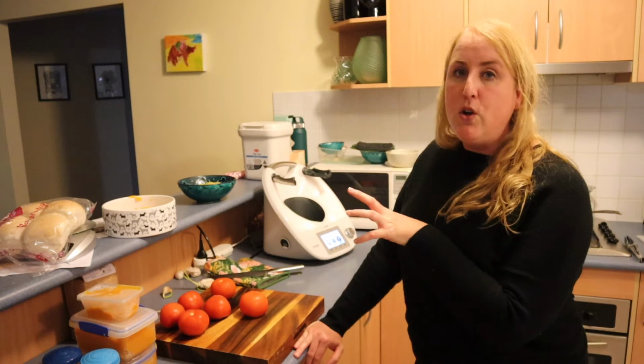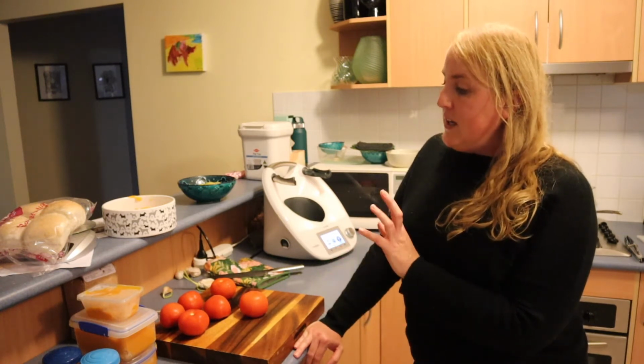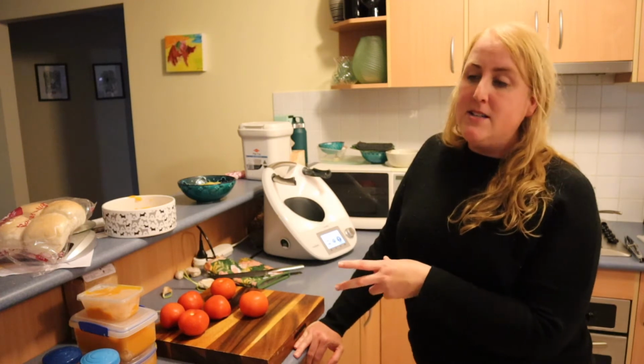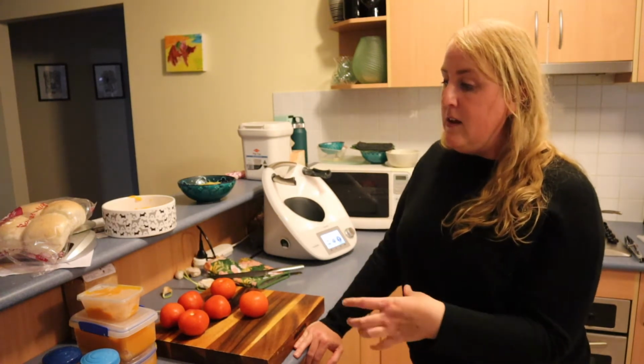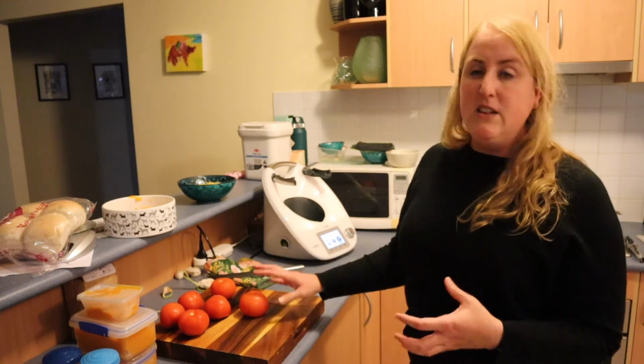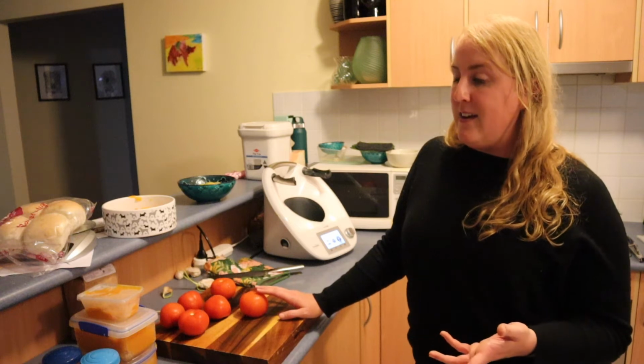So right now I'm going to get these tomatoes ready for blanching, and then I will blanch them for about a minute and then leave them to cool for ages before I start to actually put together a bruschetta. I really love bruschetta. I haven't made it in ages, and it's one of those things that can taste really good if you're gluten-free, and it tastes really good on gluten-free bread, so that's a win.